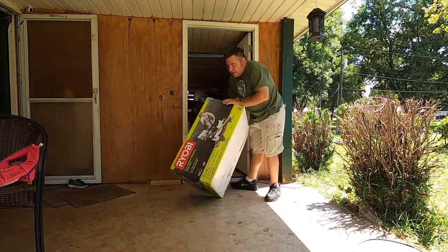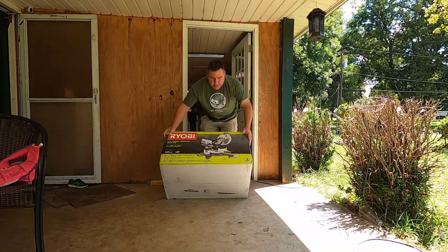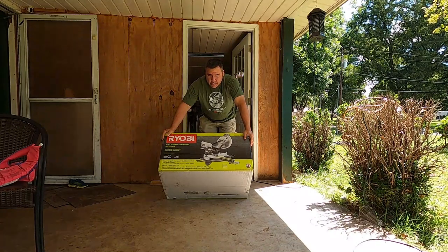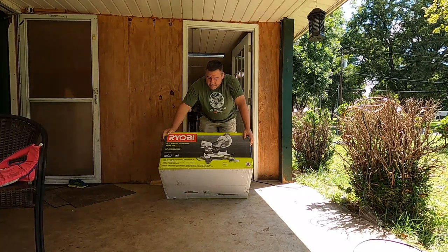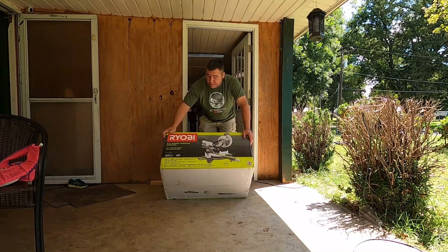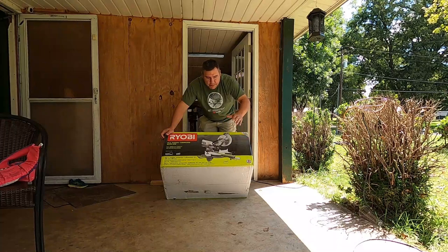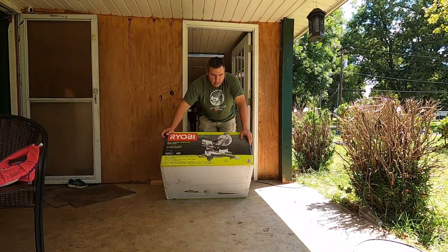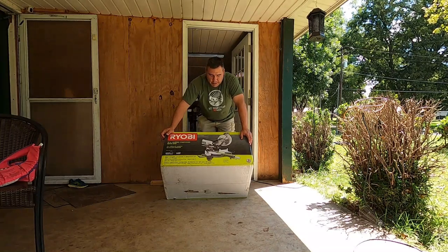That's right, guys, look at it. I'm super excited. I've used the chop saw that I've had for about 3 years now, and we was going through Home Depot the other day and I seen it and I was like, wow, that's pretty cheap compared to what I paid for my other one. It's actually got, I think, a 15 inch cut. There ain't probably much to put it together, but we're going to go ahead and open it up real quick and see what it looks like.